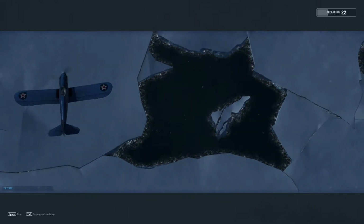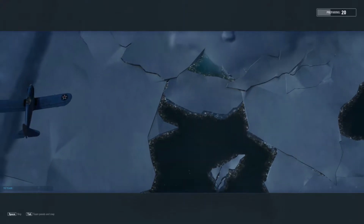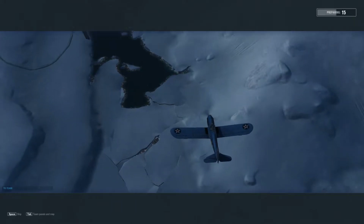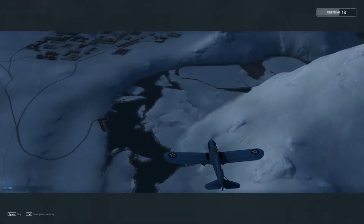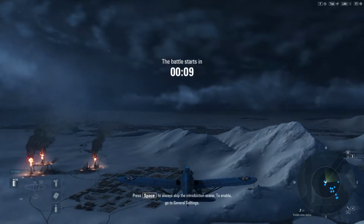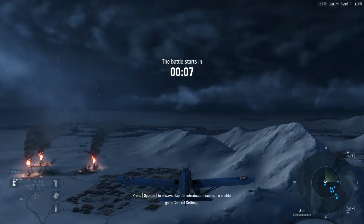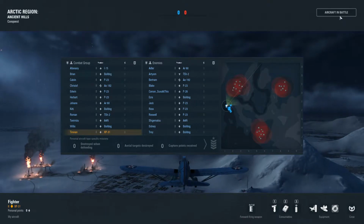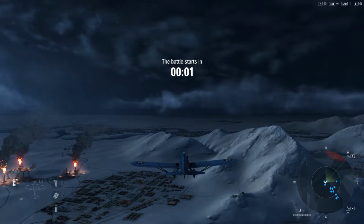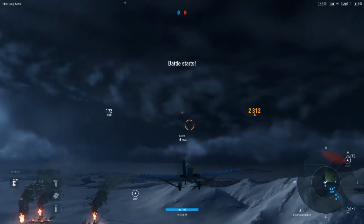We have the XP31. For those of you who don't know, that's a prototype. When you see the XP in front of it in the American lines, that means it's a prototype version that never made it beyond that. Okay, we're using the Arctic map right now, and it is night, which is what I wanted to show.